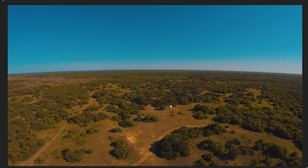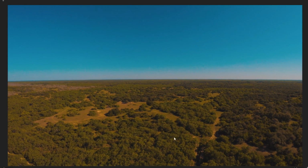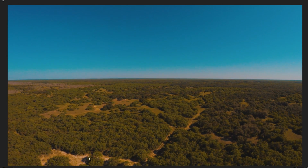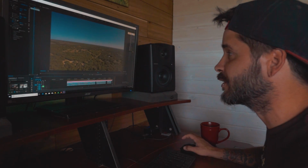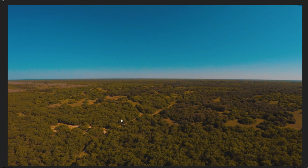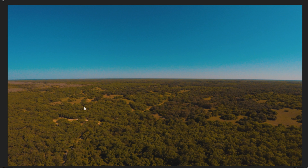Again, there's the tent right here, and all the different pathways. These are just huge, huge trees. And so, you know, as you can tell, these pathways just go everywhere out here. And we know the ranch like the back of our hand. Like, we could pretty much go wherever we want, put us out there, and we'll know exactly where we're at. But as you can see, this is all sand dunes.